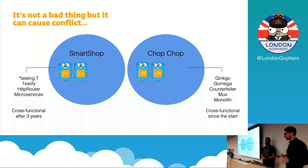So we're going to give you a bit of a real example that happened. Here you have 2 teams. You've got Chop Chop and you've got Smart Shop. You've got the Gophers branded as so. In Chop Chop, using Ginkgo Gomega and Counterfeiter, as I was explaining, using Gorilla Mux. They've been developing a monolith. They had a very lean approach, and it's always stayed lean, but it's a monolith. And they were cross-functional since the start as well. That means every engineer does everything across the stack, but they're still specialists in the team. So Android, iOS, Go, etc.